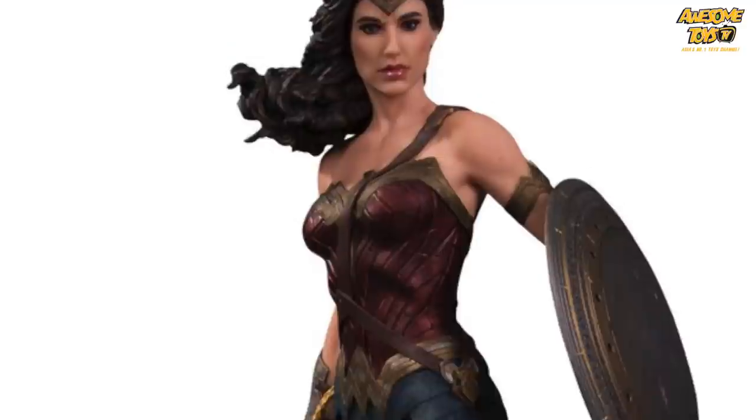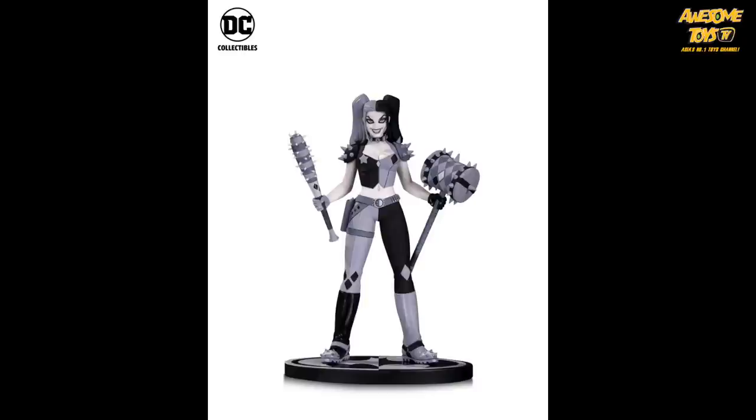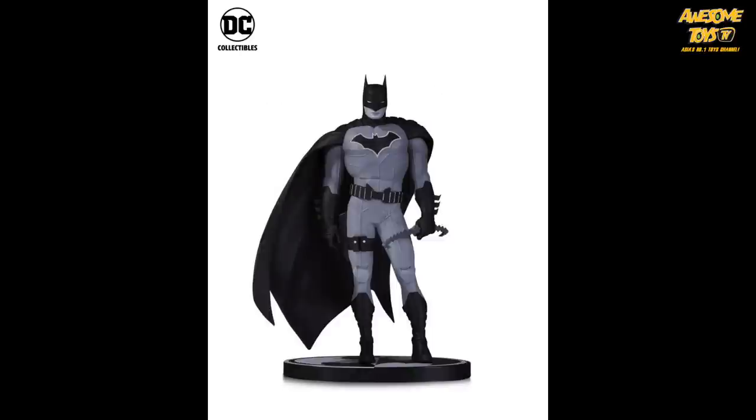Yes. Right. And this is actually the black and white series, the Batman black and white series. So it continues with Batman, Harley Quinn. But the one I'm most excited about is this movie prop. This actually lights up. This is the bat signal, man. The bat signal is something that I believe is really a must have. All right. Now, additional black and white. And this is actually John Romita Jr.'s version of black and white.